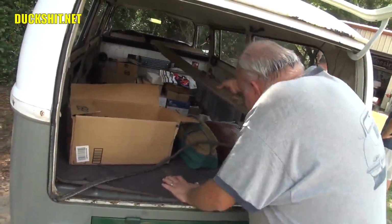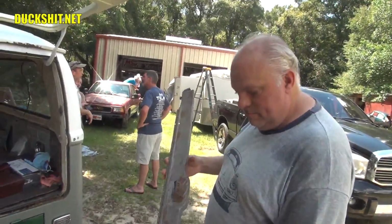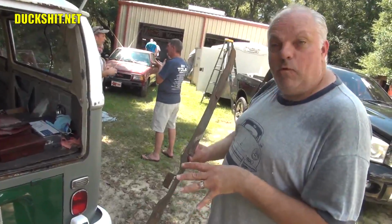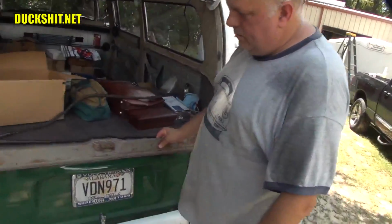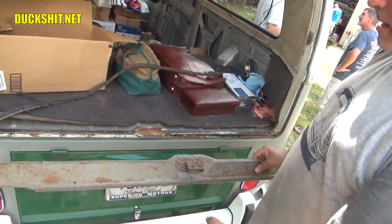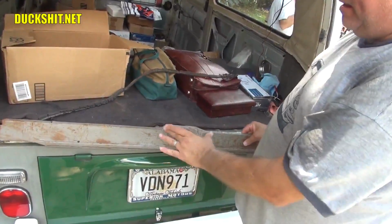So here the story goes deeper. Here is an NOS piece of Volkswagen replacement part. There's the number right there. This is a 71 only piece that goes right there behind all that stuff. It's an internal piece, and that is what the latch hooks up to. So that's what's behind there.